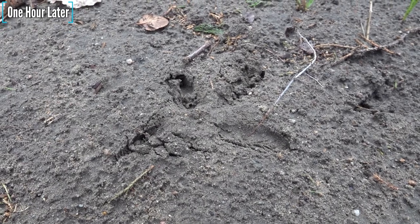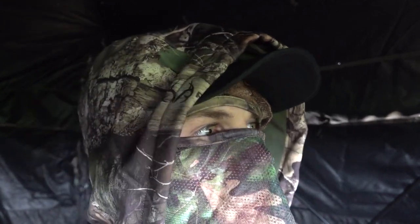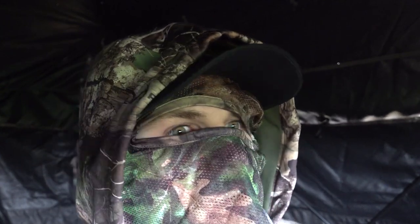I just saw some turkeys about an hour ago. They shut up, never heard them, but I think I can sneak them. I might do a little run and gun, try to get out in front of them, and maybe fire up a tom, get him coming in without a decoy. I'll just leave my scent here, and we'll give it a try and see what happens.